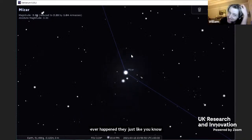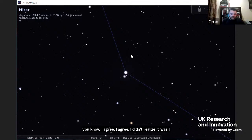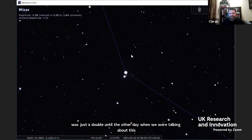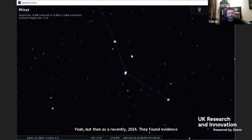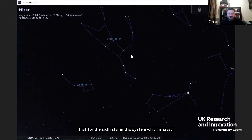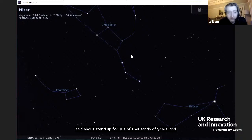No, I agree. I thought it was just a double until the other day when we were prepping, talking about this. Amazing, six of them. It's been known to be a triple since about the 1700s, post-telescope invention. But as recently as 2014, I think, they found evidence for the sixth star in this system, which is crazy to me, that this is something people have stared at for tens of thousands of years, and it's still got these little secrets in it.